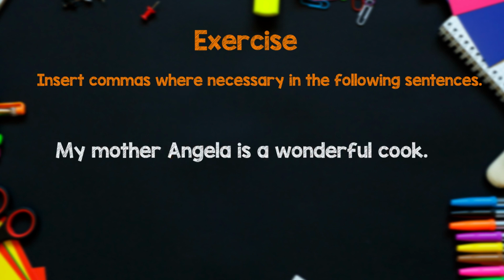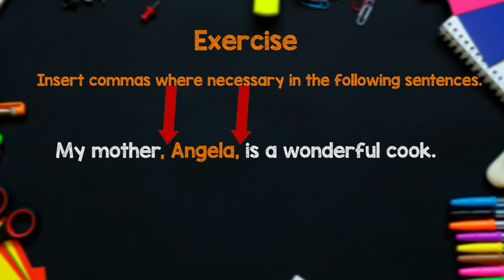And finally, where would you put your comma in this sentence? My mother, Angela, is a wonderful cook. Yes, I'm sure you saw the appositive Angela. So we need separators. So we would have placed a comma after mother and after Angela. Very good job, boys and girls.